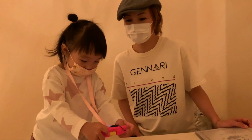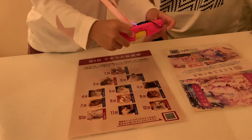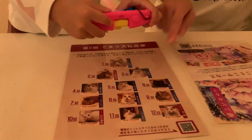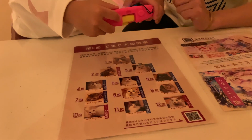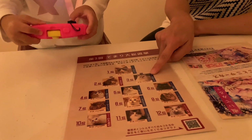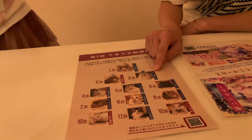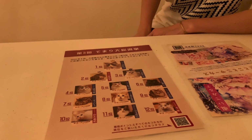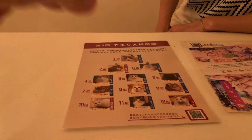Wow, cool. Who's your favorite? This one. Can you point at one from here? No, I like this. You like this one or this one? She likes this one, right? Okay. Her name is, or his name is Balloon. Oh, Balloon. That's the name of this cat.